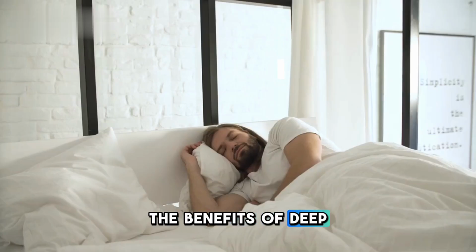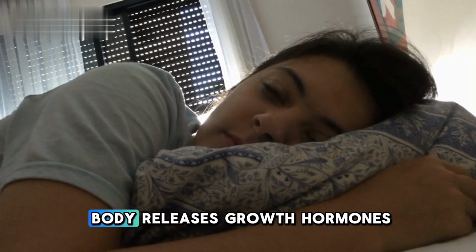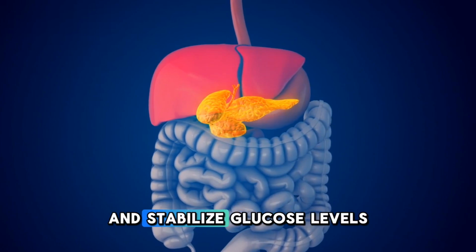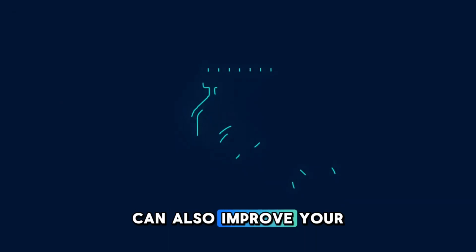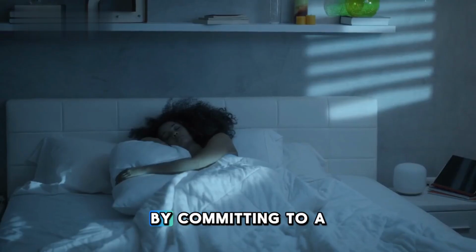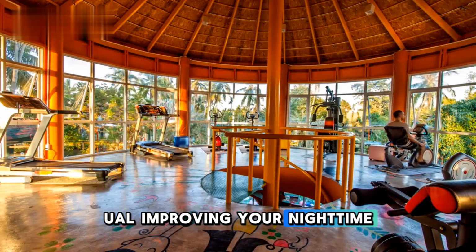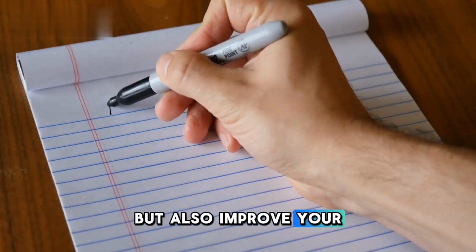The benefits of deep sleep extend beyond just blood sugar control. During deep sleep, your body releases growth hormones that help regulate fat metabolism and stabilize glucose levels. Better sleep quality can also improve your energy levels, mood, and ability to stick to other healthy habits like regular exercise and mindful eating. By committing to a consistent sleep schedule and improving your nighttime routine, you'll not only enhance your diabetes management but also improve your overall well-being.